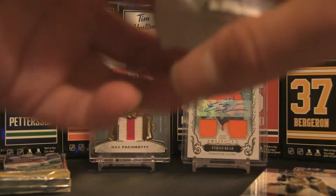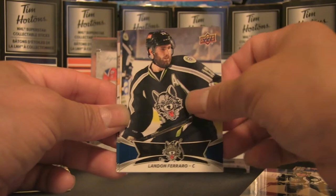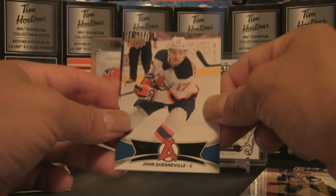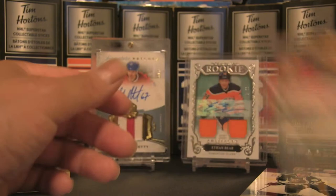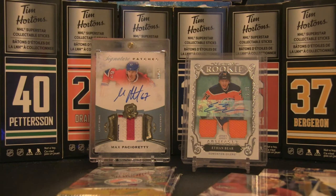Pack number three. All right, let's carry on. We've got a Mike Sislo. We have Landon Ferraro. Derek Ryan. We have John Quenville. And ending off with this pack, Justin Peters. Pretty solid, pretty cool cards. Three packs down, three packs remaining. So, will we get an auto or will we get a red parallel or maybe a short print? Either way, let's carry on.